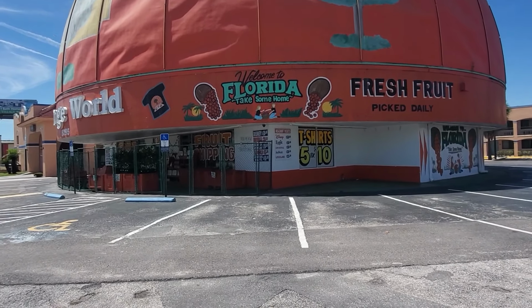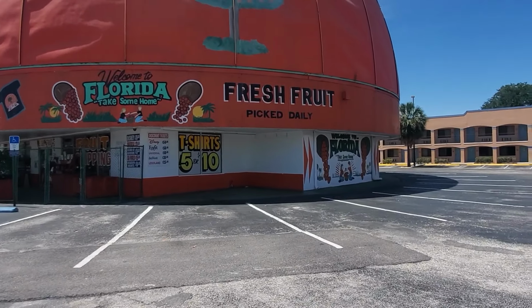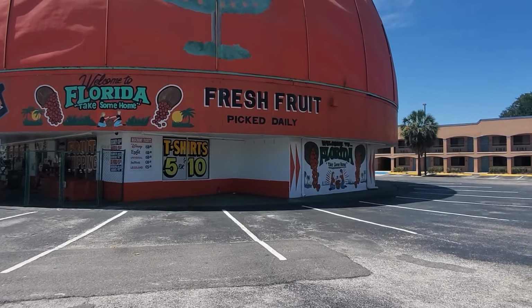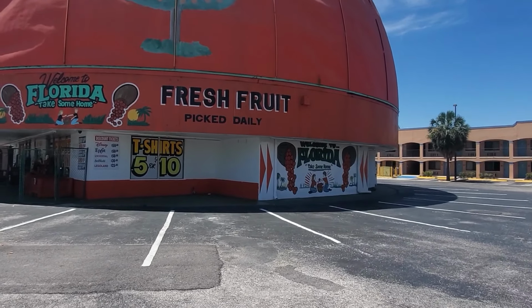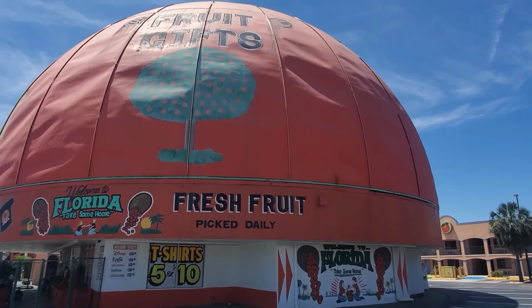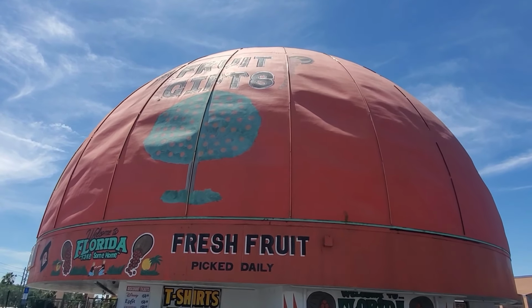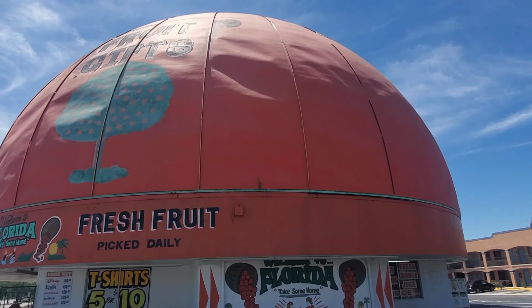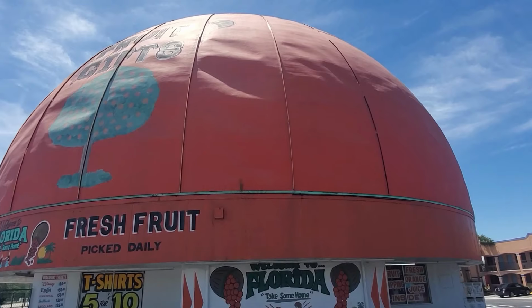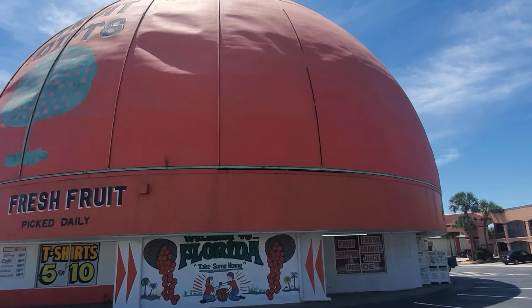Take some home. Fresh fruit picked daily. They are open, but right now they're closed because they're doing a little bit of renovating or something, I think I see there with the cages. They did a pretty good job with this place. It's rather impressive. Reminds me of many years ago when I was young. Anita Bryant. Anybody remember her? Anyway, pretty cool building as I walk around it.